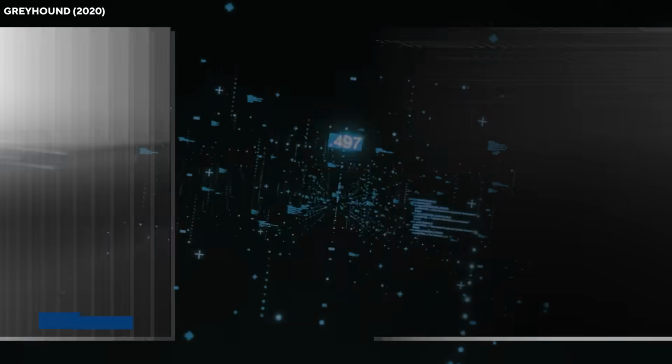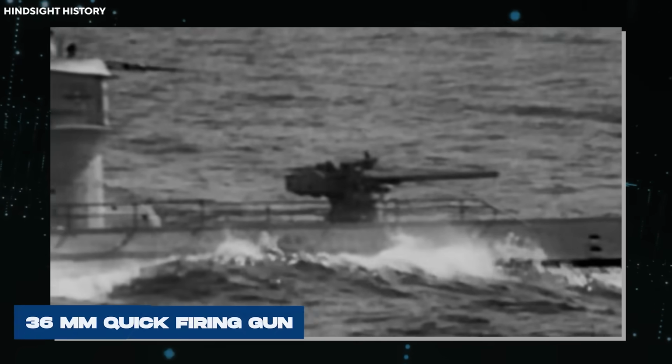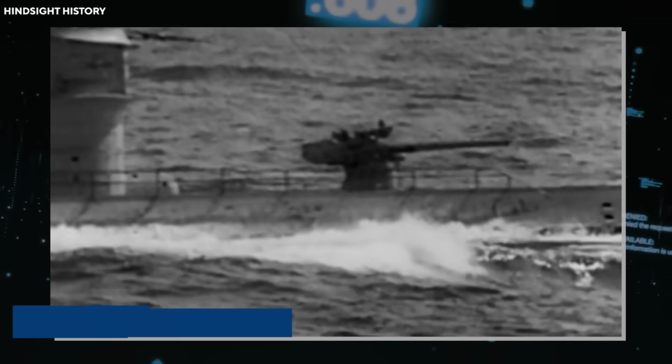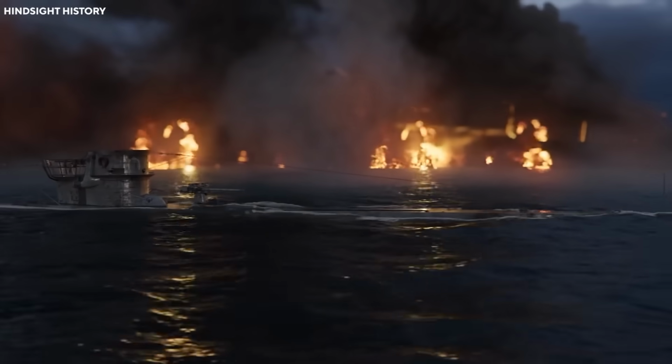It was a 251-feet-long beast of a war machine with 6 torpedo tubes and a single 37mm quick-firing gun on its aft winter garden. Certainly not something any battleship would want to face. The U-869 was a silent but deadly killer at sea.